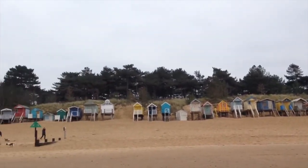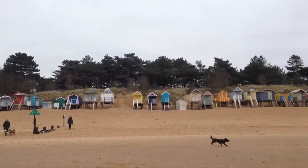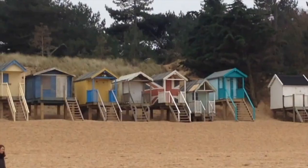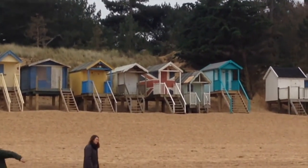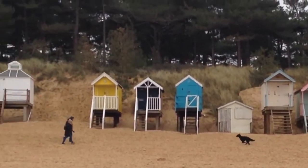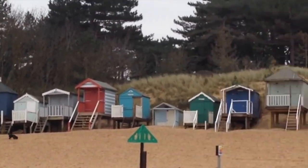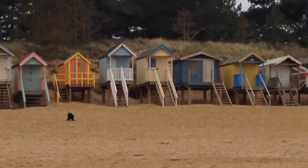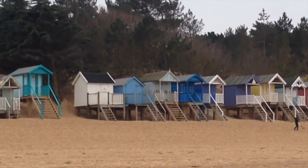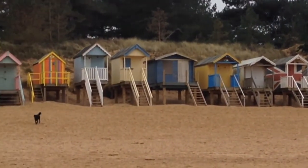Look at the lovely beach huts. Gorgeous. Look at that. Absolutely great. Just zoom into that one. I like that one, the Union Jack beach hut. They are very expensive to buy, some of these. And you can't sleep overnight in all of them, apparently. It's only specific ones. I don't think you'll be able to sleep overnight in these ones. They're up on stilts.